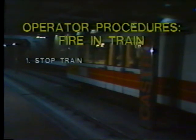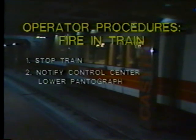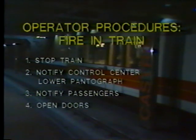Here is a summary of the four sections of this videotape. Stop the train where passengers can get off safely. Set the T-stick to full service brake and push the emergency stop button down. Notify Control Center. Identify yourself, give your location, and state the nature of the emergency. Lower the pantograph. Be sure all pans are locked down. Notify passengers of the problem and give them clear, firm, direct evacuation instructions. Open the doors. The final step, after the doors are open, is to set controls to neutral standby.